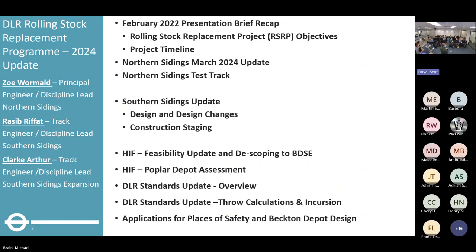A bit about the objectives and the timeline that we're now currently working with. The work that I'm mainly involved in at the moment is the Northern Sidings and the delivery of that, so I'll talk about that. And then some of the challenges coming up in the next year.